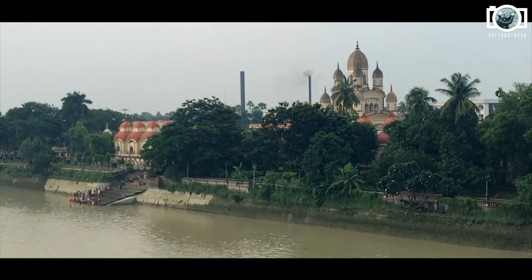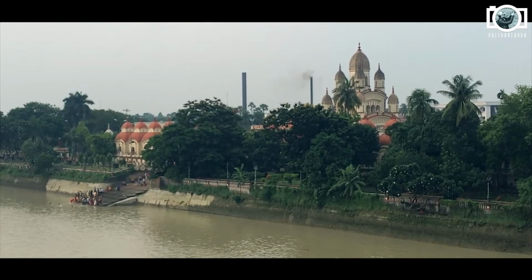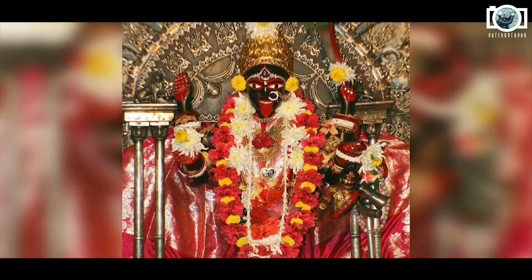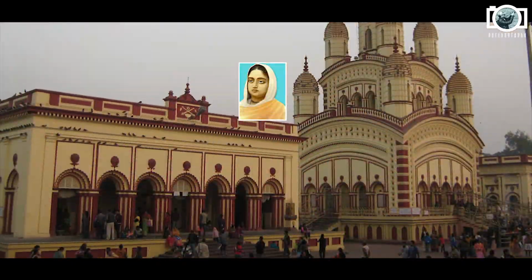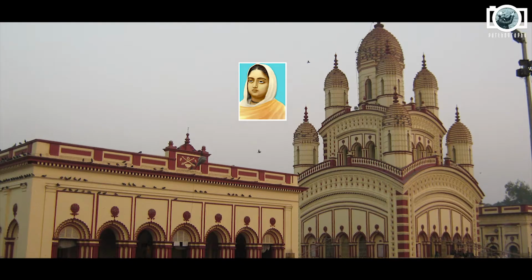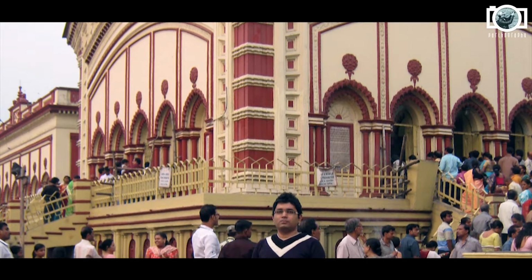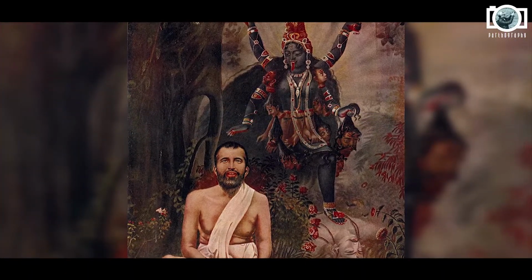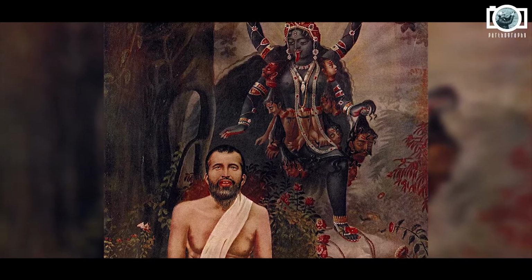Situated on the eastern bank of Hooghly River, the presiding deity of the temple is Bhavatarini. The temple was built by Rani Rashmoni, a philanthropist and a devotee of Kali, in the year 1855. The temple is famous for its association with Ramakrishna, a mystic avatar of 19th century Bengal.